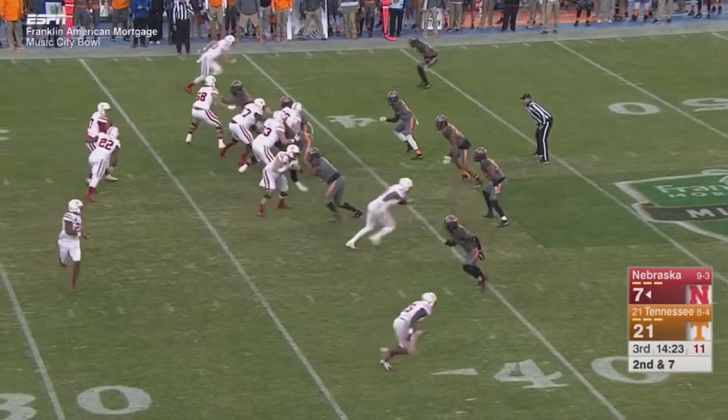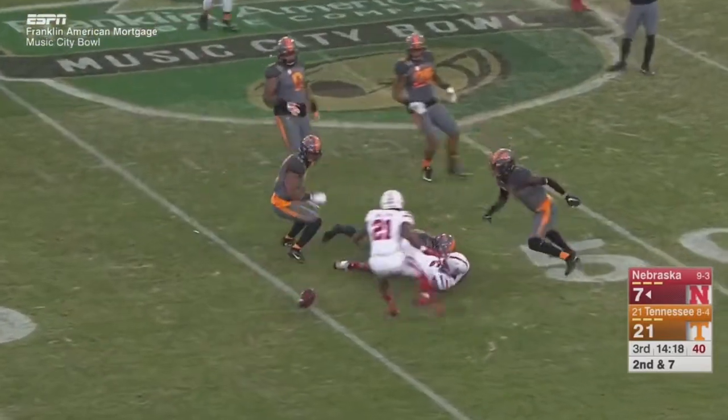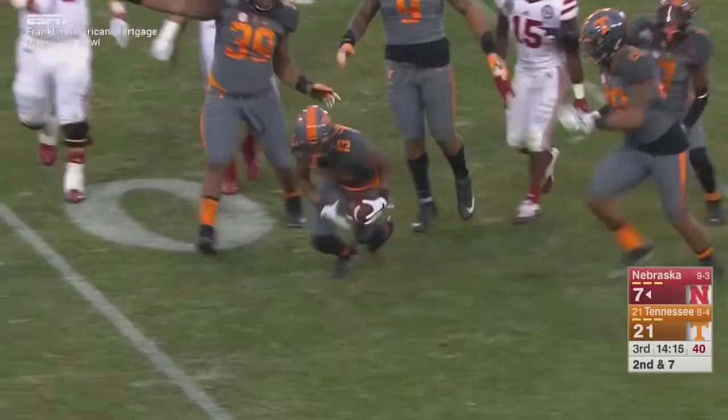And now Wilbon comes in motion near side. They fake. Now they fire and the pass is complete. And again, the catch is made by Pearson. Now the ball stripped and taken away by Tennessee.